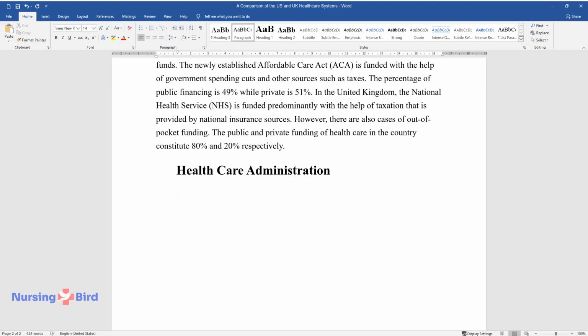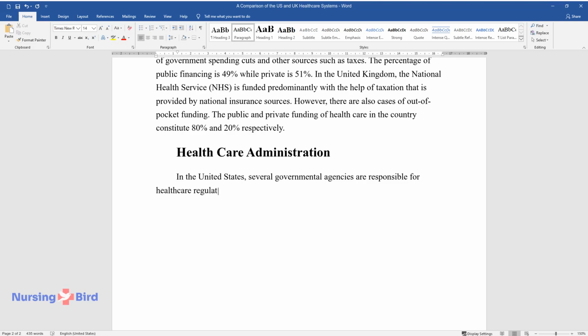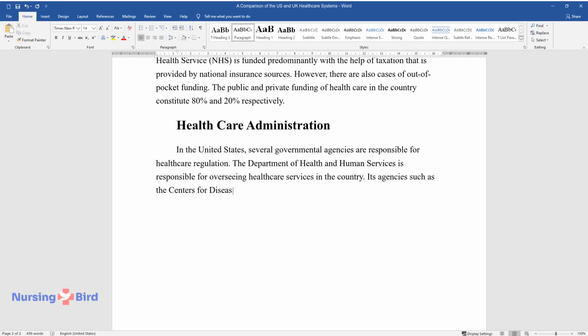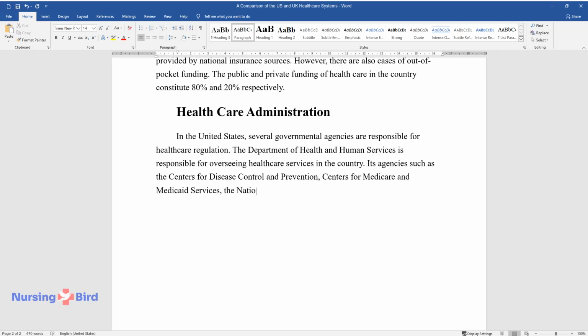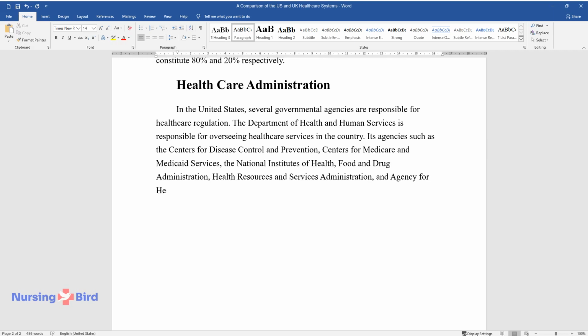Healthcare administration. In the United States, several governmental agencies are responsible for healthcare regulation. The Department of Health and Human Services is responsible for overseeing healthcare services in the country. Its agencies such as the Centers for Disease Control and Prevention, Centers for Medicare and Medicaid Services, the National Institutes of Health, Food and Drug Administration, Health Resources and Services Administration, and Agency for Healthcare Research and Quality are responsible for the regulation of relevant processes.